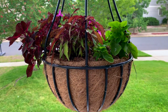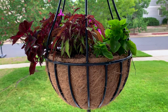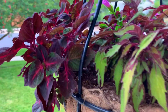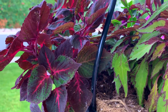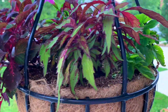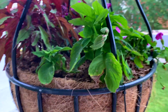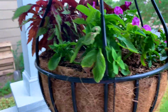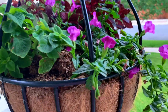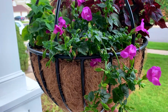So since the fuchsia got burnt to a crisp in this location, I added this really pretty coleus. I have a couple of varieties here. You can see how pretty the leaves are. And if we come around here, this is a lime green coleus. And then finally, on this side here is a gorgeous purple Torenia.